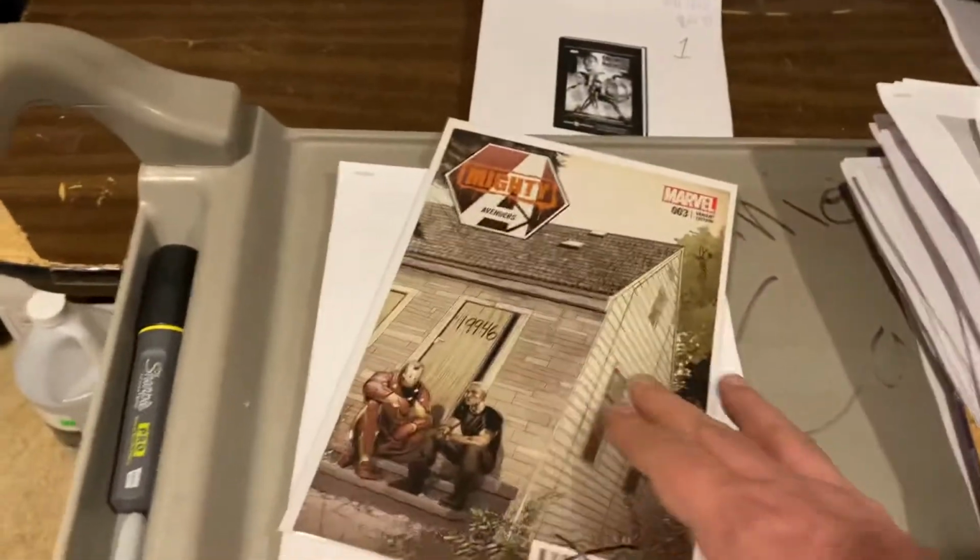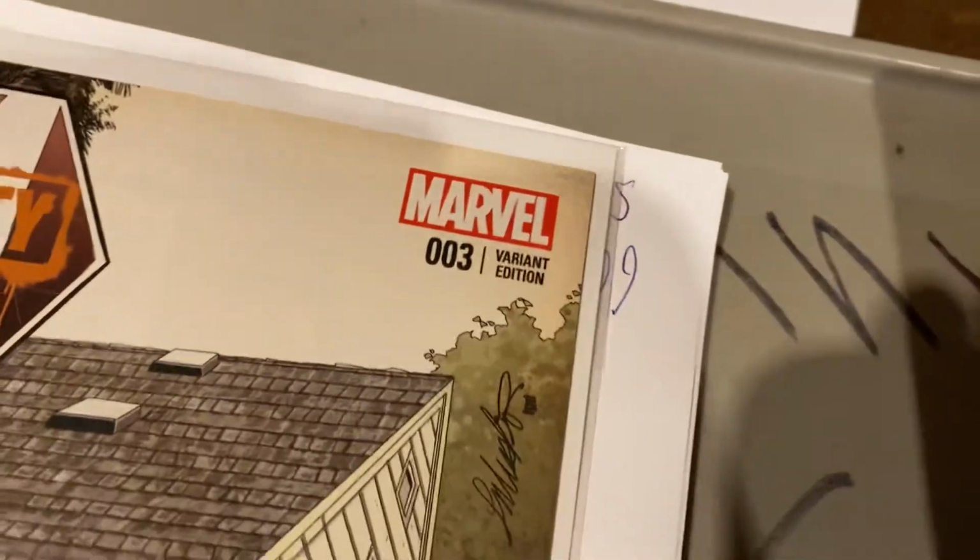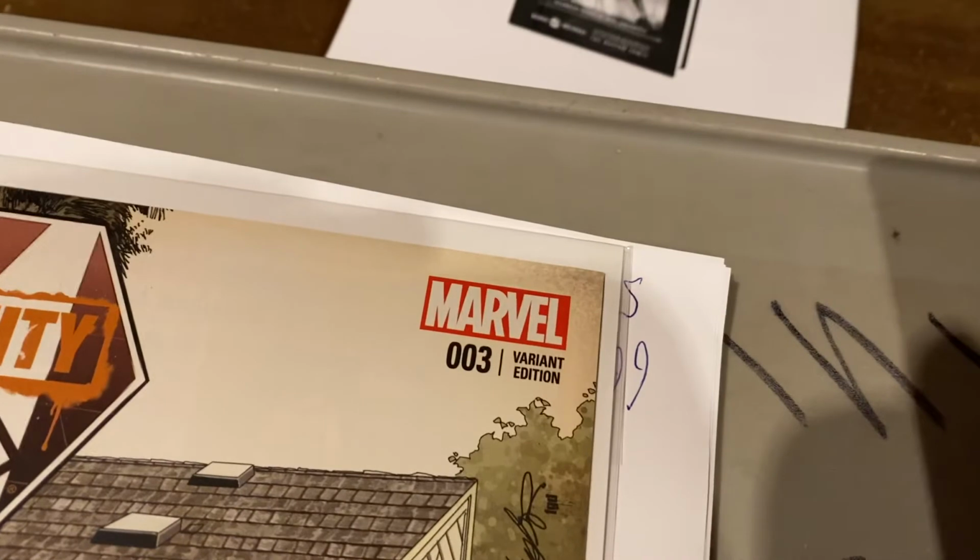$19.99. Oh! Big boy right here. Mighty Avengers number 3. This is one of the first appearances of Spectrum in her costume.